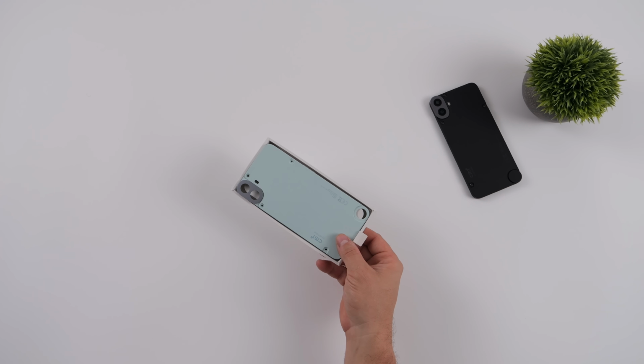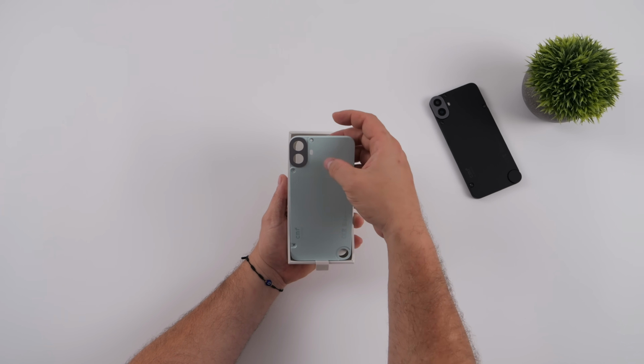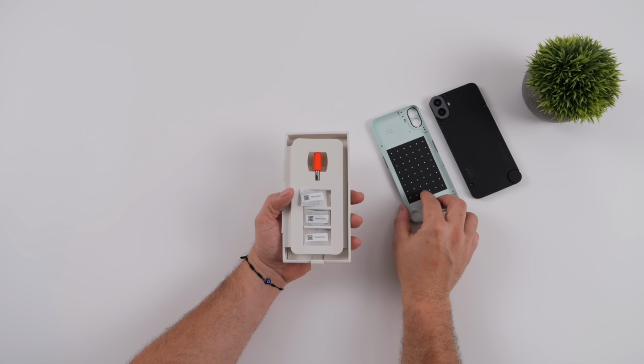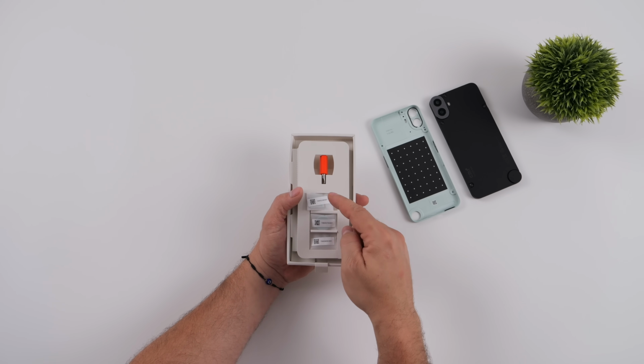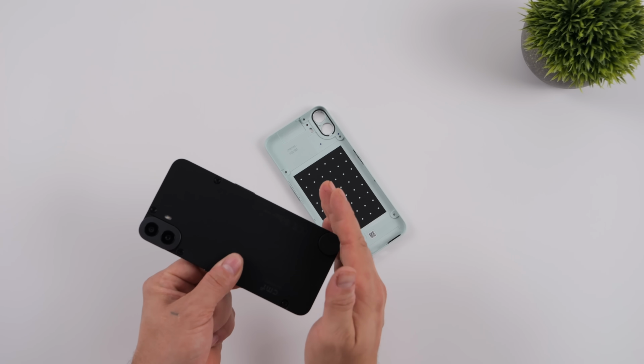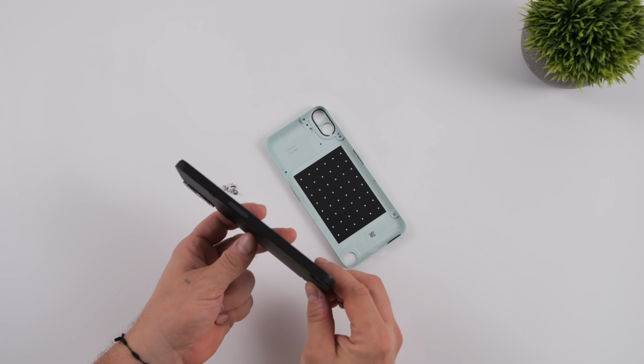It does come with a SIM card slot that's going to be the same color as the rear shell you opted to buy. And right now I think they're offering orange, black, and light green. It comes with the tool to remove the rear shell. Also comes with the SIM card slot to match the color of the shell that you chose to use. And personally, I think this is a really neat idea. I'd love to see more accessories available for this unit.